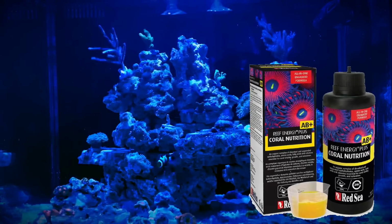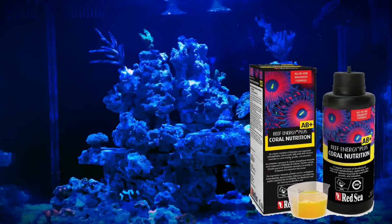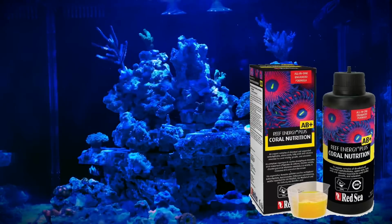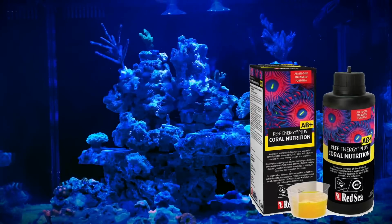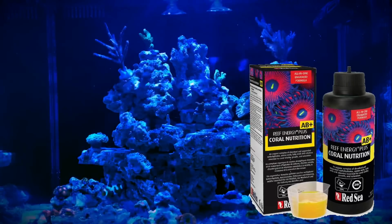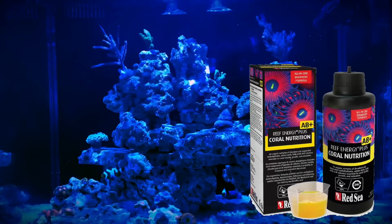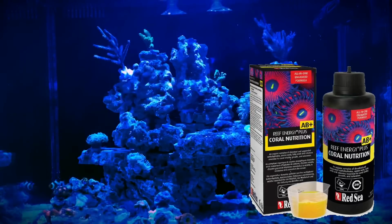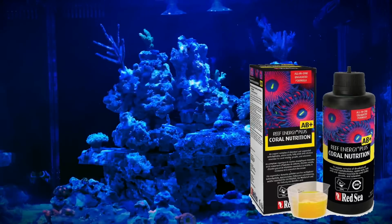Now, I'll admit up front that I'm skeptical of any coral food in a bottle. I'm always leery of raising my phosphates and nitrates with this kind of food. But being the open-minded reefer I am, I'm willing to give this stuff a chance. The good folks at Red Sea have assured me that Reef Energy Plus will not raise the poo-poo levels in the tank or make my skimmer go nuts, and I should see impressive coral growth and color.